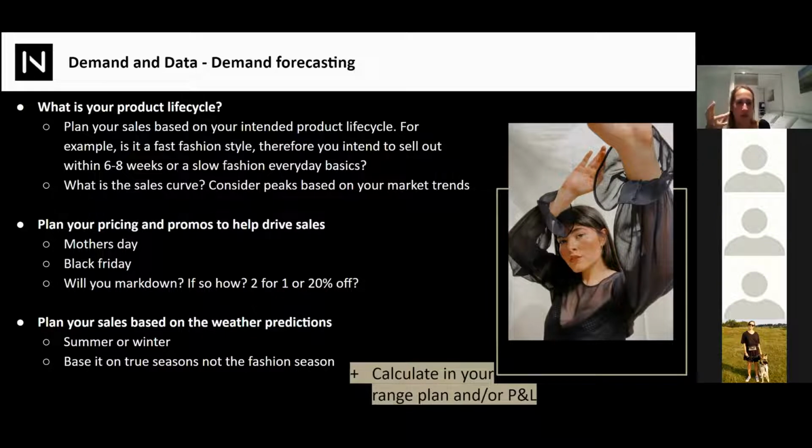So pretty much make a decision of when you launch your product, what's the life cycle? Within that life cycle, what are your planned promotions and activities? So again, you might not choose to do markdown. You might just choose to keep it selling the whole time. And within this, you might just assume that you'll have peaks in your sales because there's Mother's Day and you might do some marketing activity, for example.